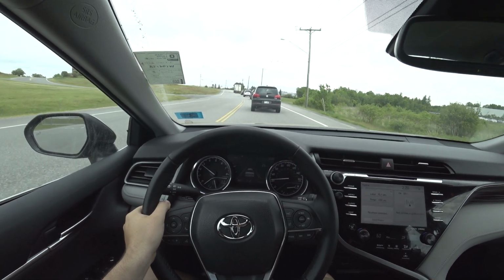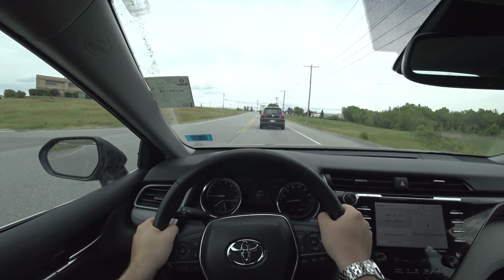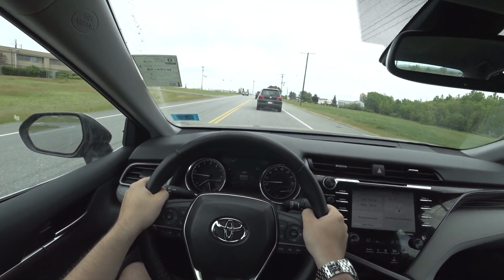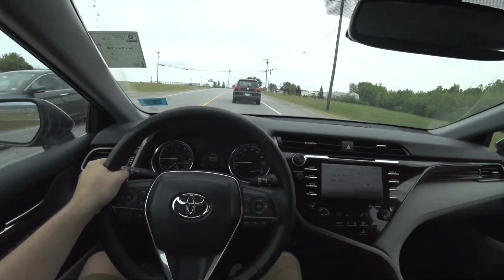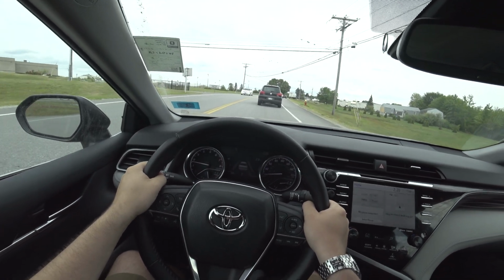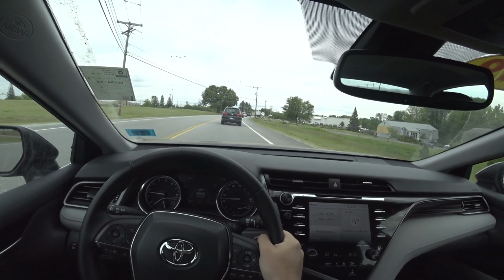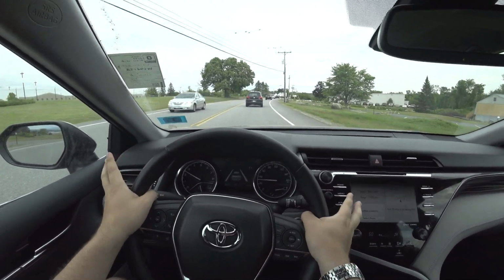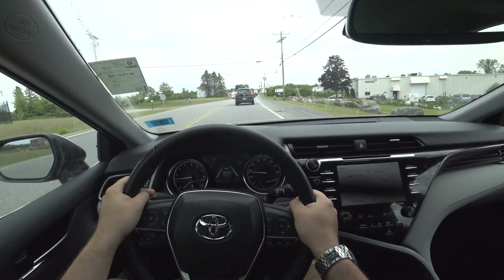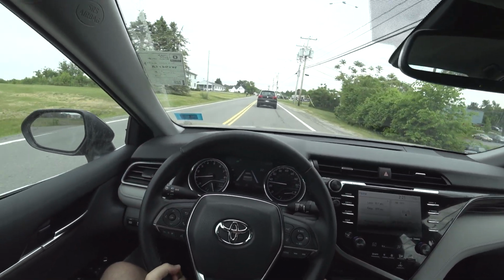Not bad at all. I'll go ahead, I'll put it into Eco mode for the tiniest bit. Oh yeah, throttle response is definitely lessened. Normal is your default mode. It's what the car is going to be in every single time you start it. It doesn't remember your modes, which is kind of a disappointment, but normal mode is perfectly fine for what it is.